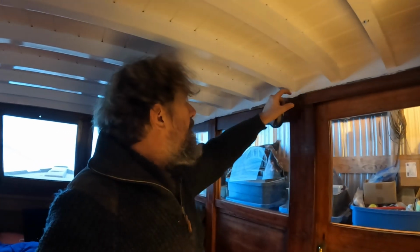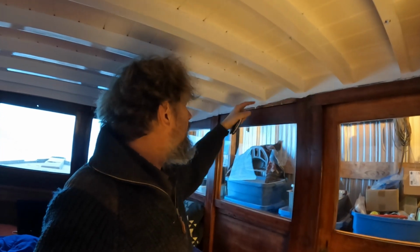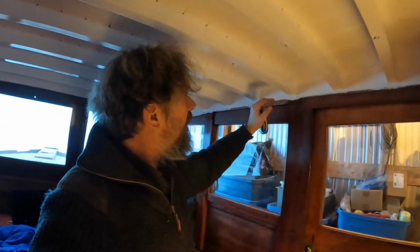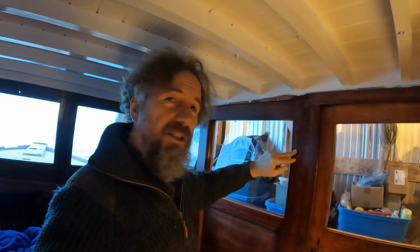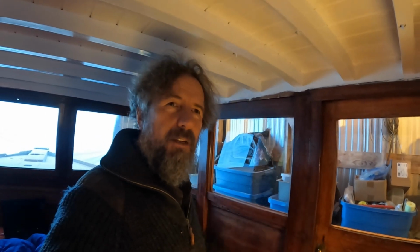So I'm not quite sure I have this fully designed yet, but it'll cover up this unfortunate mismatch of materials here, and I think it'll give a nice little light. There'll be one tape uplighting underneath the cabin top and one washing down over this beautiful mahogany. Anyway, let me start to think about it and put something together.